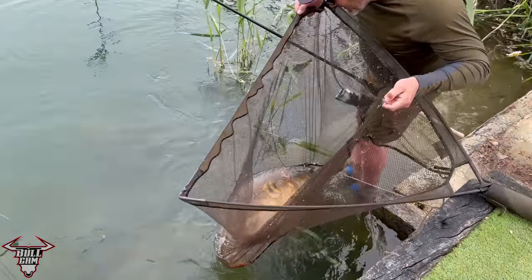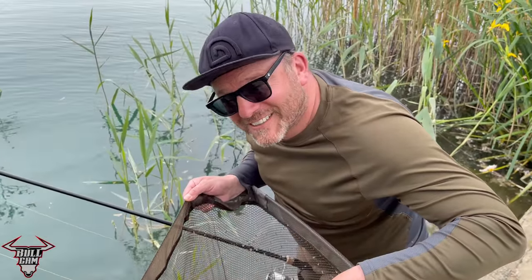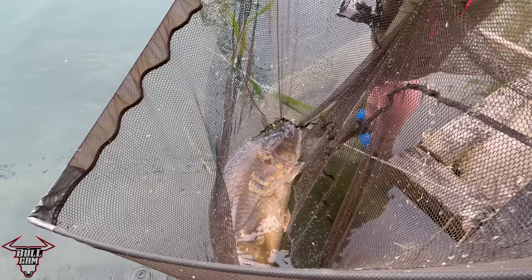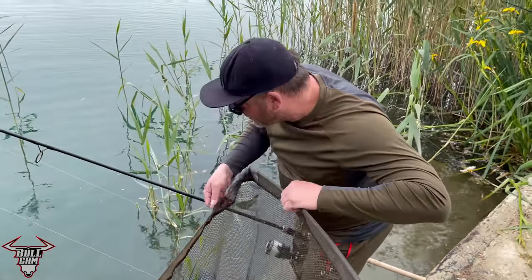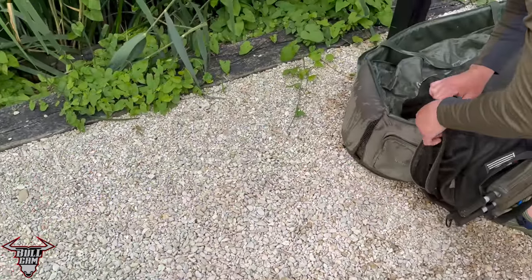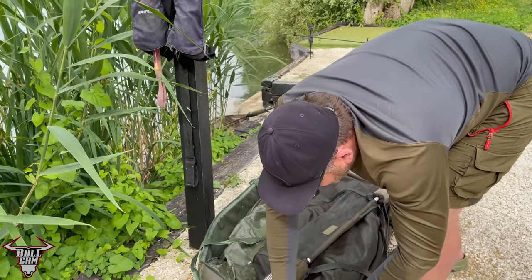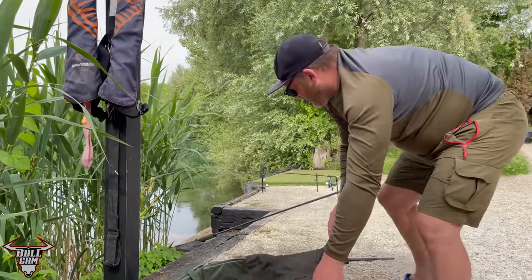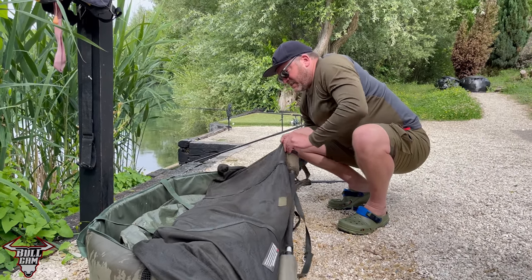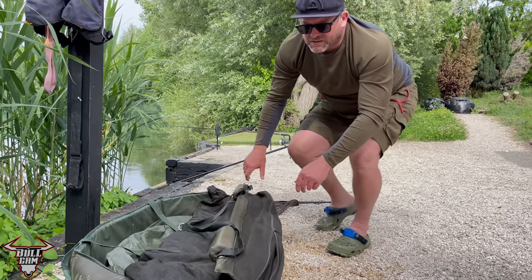What have we got, JB? It's a nice one, isn't it? That is a lovely one. Very scaly. Yeah. Carp. That's awesome. Yeah, nice fish. What we're saying is, we have another fish. A nice mirror carp. And it's a very, very pretty mirror carp. Incredibly pretty.